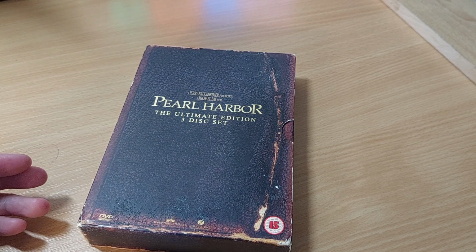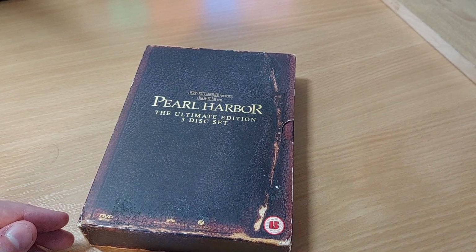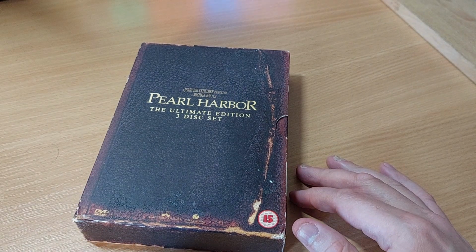It's got an amazing cast. Tom Sizemore, Ben Affleck, Alec Baldwin, Josh Hartnett, Ewan Bremner, tons, Kate Beckinsale. There's loads. The cast list is pretty impressive.